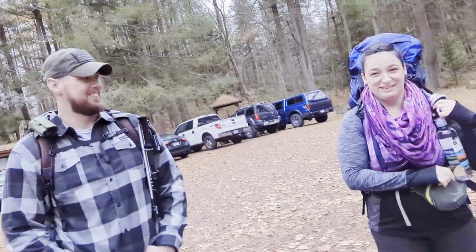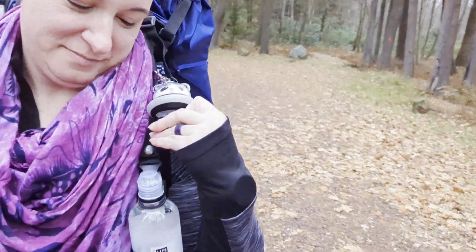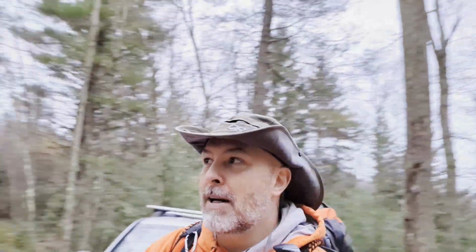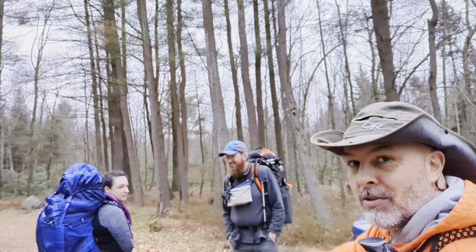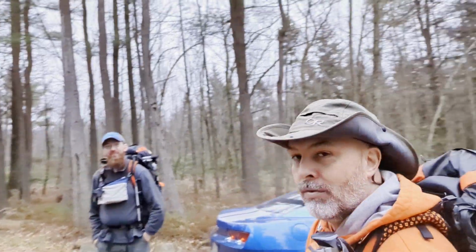Panda's got her hand sanitizer. That way we can identify her easily. Or the backpack, the big purple backpack for a day hike. She's doing a test for her foot and for hiking because we got another trip planned after this one. So we're gonna get on the trail, see you out there.